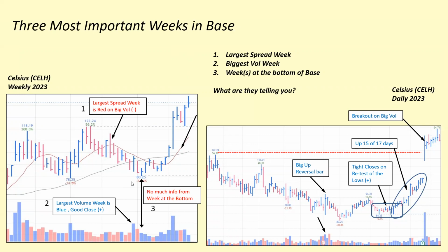Now at the bottom of the base, the weeks at the bottom of the base, we're not getting a whole lot of information. The volume is fairly tame. It's a fairly benign bottom. So we're not getting a whole lot of information. Sometimes you don't. But if you don't get it on the weekly chart, take a look at the daily chart.